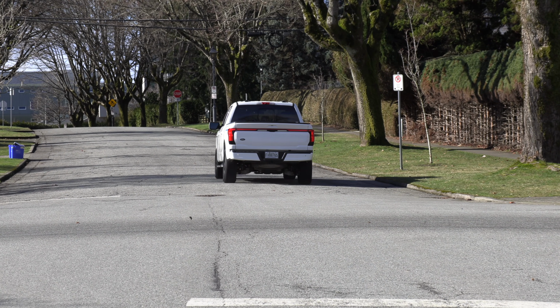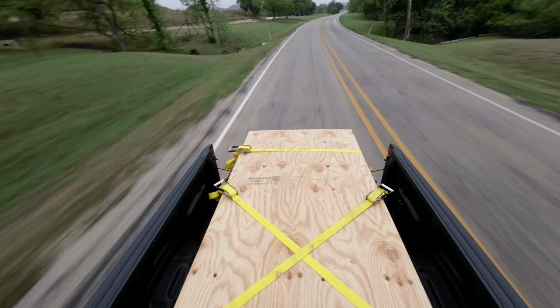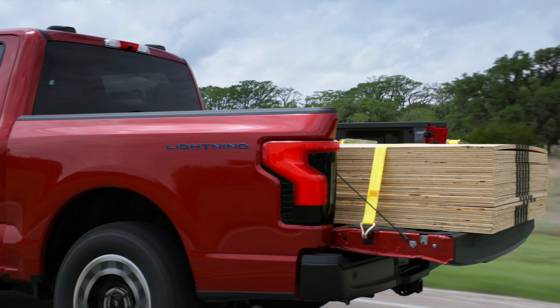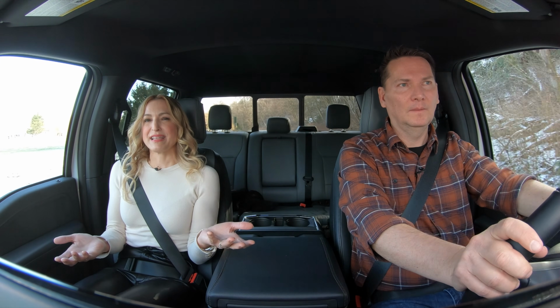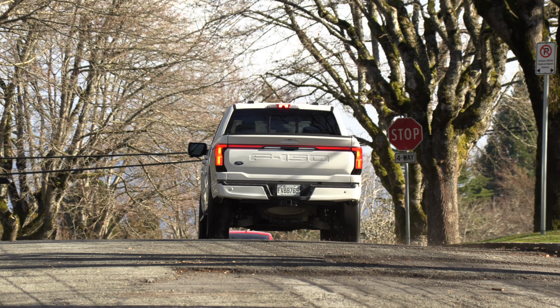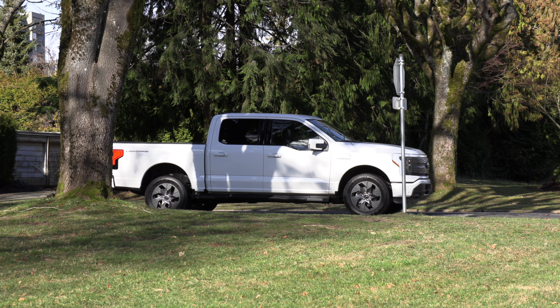But the guys that are really the jobbers on job sites, I think they're still going to want maybe a 250, a 350, a diesel or a gas. I don't think for towing and loading, this is for them. Well, I think loading is okay. If you want to stack things in the bed, no problem, but it's a brand new vehicle. I don't know if you would rather have something that's used. It's so expensive. I mean, the price of this is just shocking.